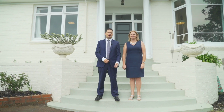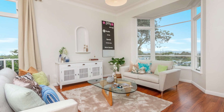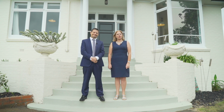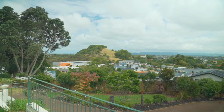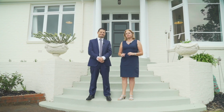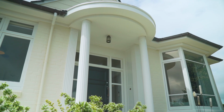Welcome you all to 23 Rewa Road at the top of this magic cul-de-sac in Three Kings. Here's a 1940s master home classic that really has a difference. Now, one of the things you'll notice when you first get to the very top of this property is the outstanding panoramic views. Now, the home was built in the 1940s by the Atkin timber merchants, so it's a good quality home and it's got an Art Deco flair. So let's take a look inside.